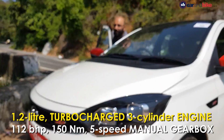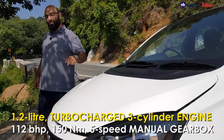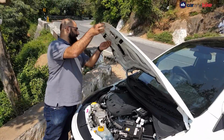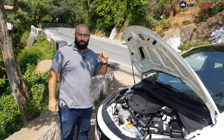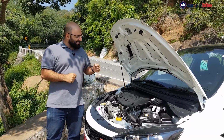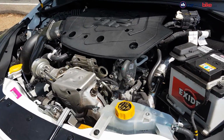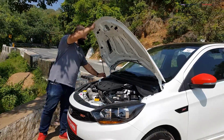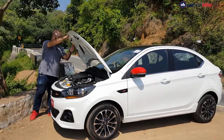It's a turbocharged petrol engine, 1.2 liters, 3-cylinder, and that makes 112 bhp of peak power and 150 Newton meters of torque. Essentially, this thing, as I mentioned, is turbocharged, and when you do lift off between 3 and 4,000 RPM, it makes just the right childish turbo noises, and that excites me. So, how does it drive? Well, the proof of the pudding isn't how pretty it looks, but how it actually tastes. So, what better than to head to the hills and find out.